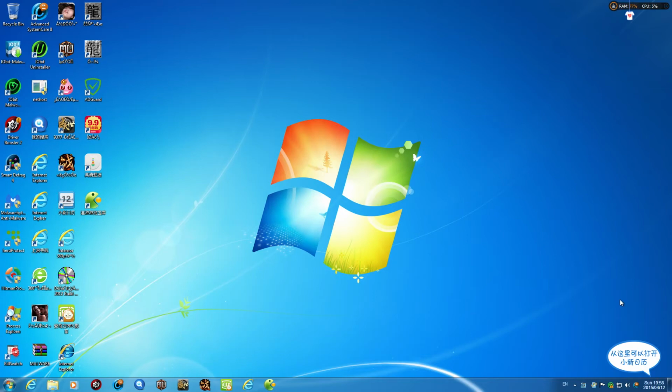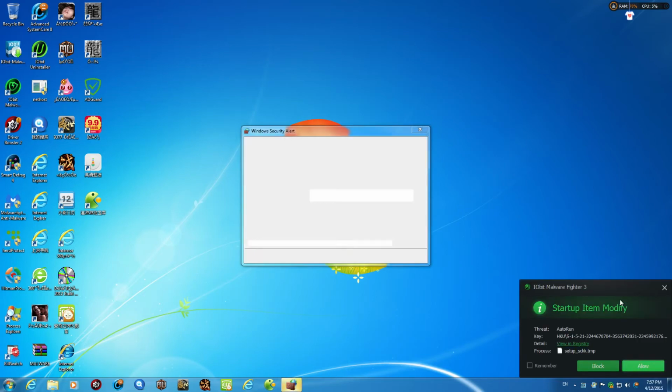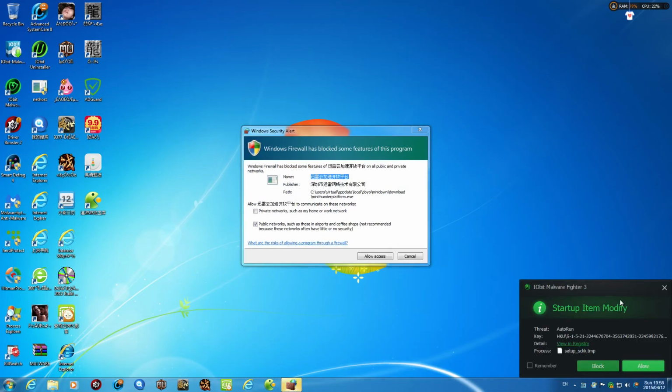I'm going to extract the malware. We're going to see how much malware IObit can detect, what the detection ratio is. I'm not expecting too much in the way of detection ratio, because of what you see going on with the system. But we're going to see what happens, and then we're going to run some malware. So I'll be right back, guys.